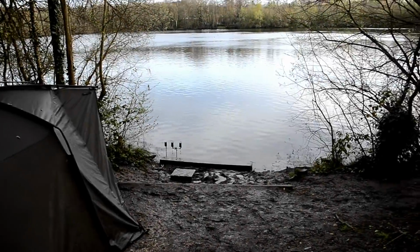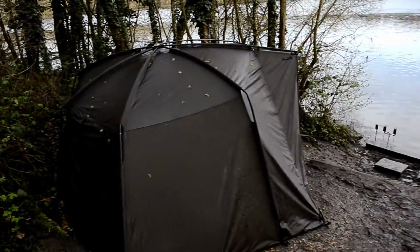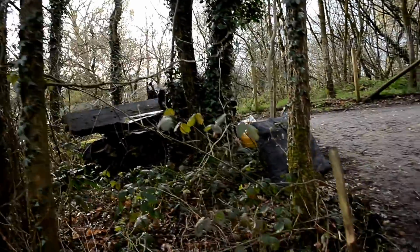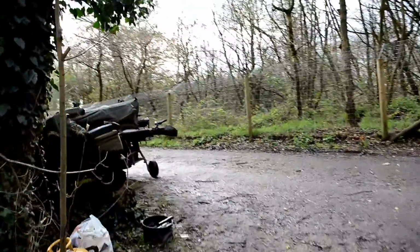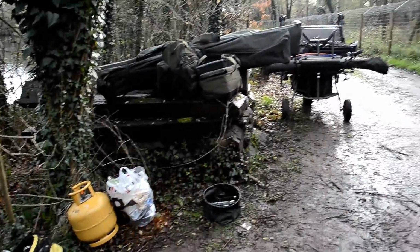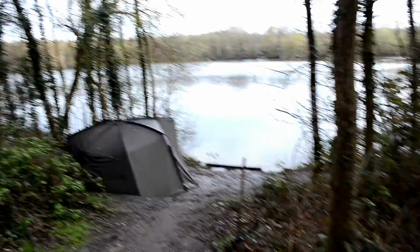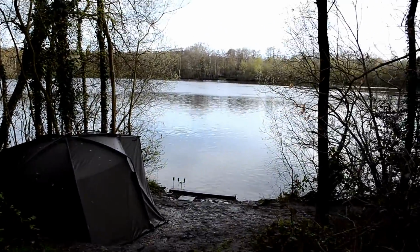Right guys, that's this session wrapped up. What I've got to do is take the alarms out, drop the bivvy. The bivvy's empty now, I've got everything piled up here. I've got to be careful where I'm walking here because it's so slippery. Most of it's on the trolley, a few bits here and there. So yeah, I'm just going to give the bivvy a little spring clean inside and drop that.